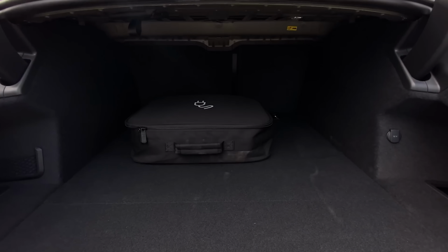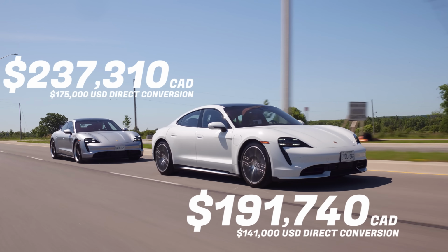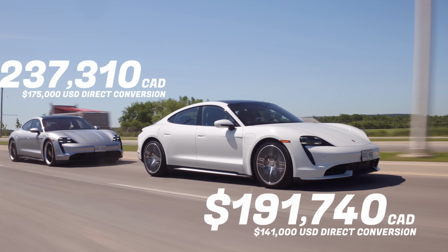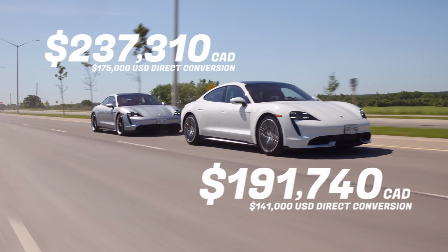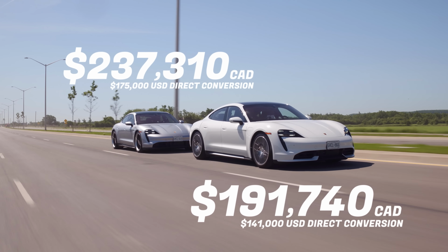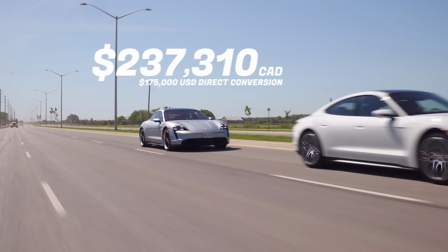So with all that out of the way, let's get to the prices. So the Turbo is the cheaper one, starting at $173,900 Canadian. And it's optioned out to $191,740. And how about the Turbo S? $213,900 to start, Canadian. And this one is $237,310. To be honest, it's a lot. But this car is so cool, probably one of Porsche's coolest non-GT cars.